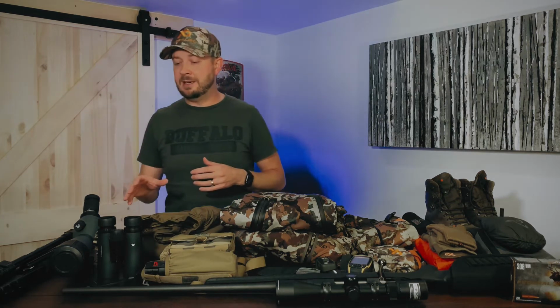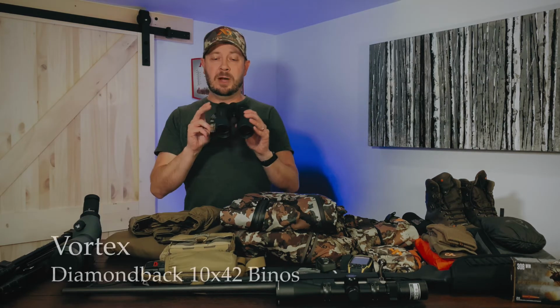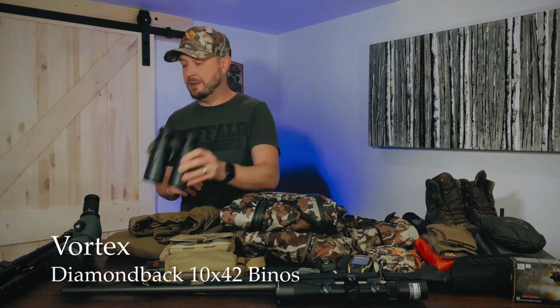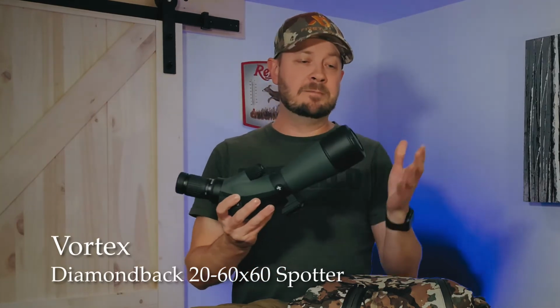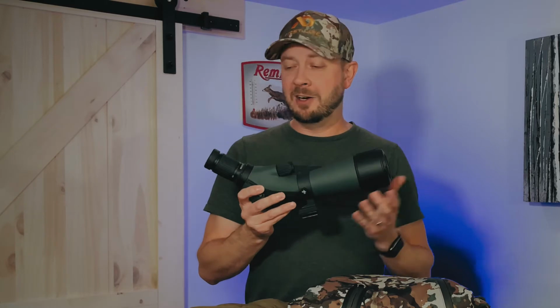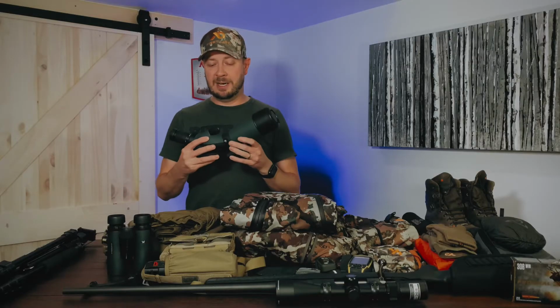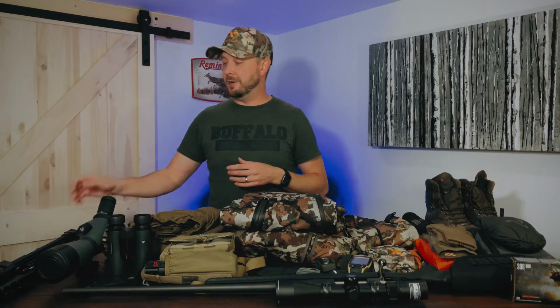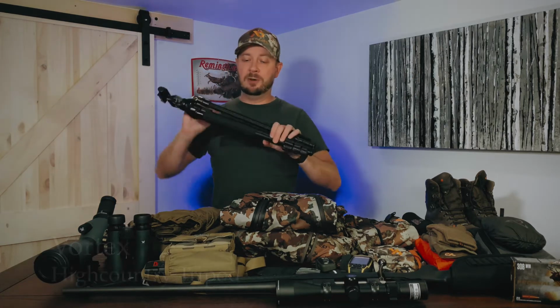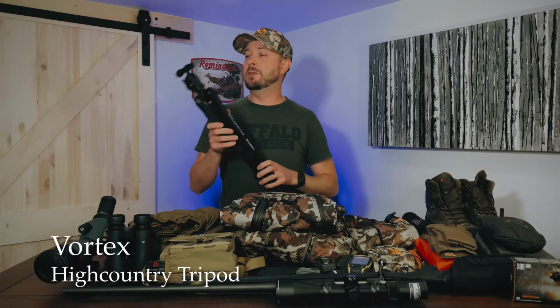Moving on to optics, I run the Vortex Diamondback systems, with binos that are 10x42 Diamondbacks. And then I have the spotter, the Diamondback 20-60x60. This is kind of their entry-level glass for Vortex right after the Crossfire, but I've been happy with them so far, and one day I probably will upgrade, but definitely a great place to start if you're looking for affordable glass when you're getting started in hunting. I also run them on the Vortex High Country tripod with the ball head on it.